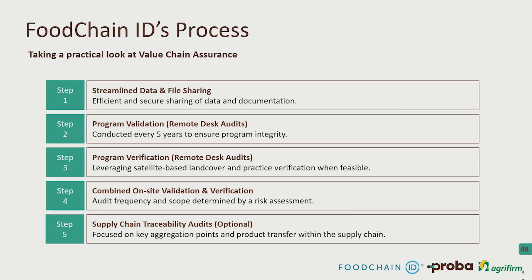All right. So first gathering the data and all the relevant documentation. Then secondly, we go into validating that data, starting with remote desk audits. And if needed, we also go to the farm level to verify some of the claims if that's required.